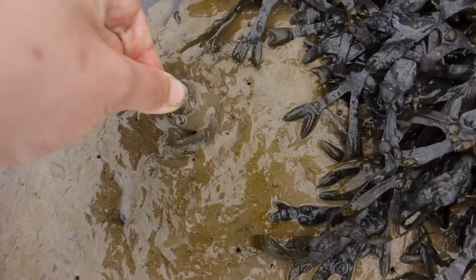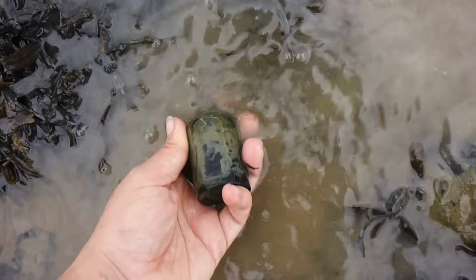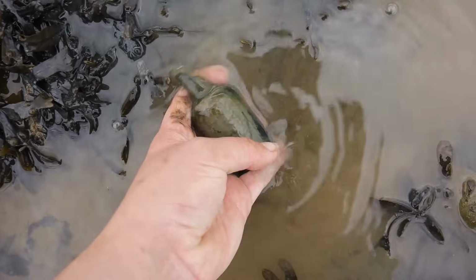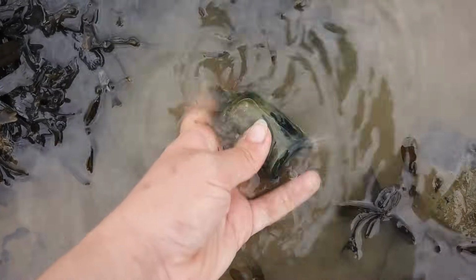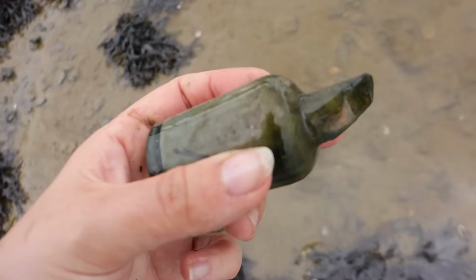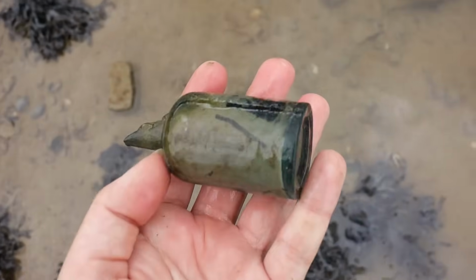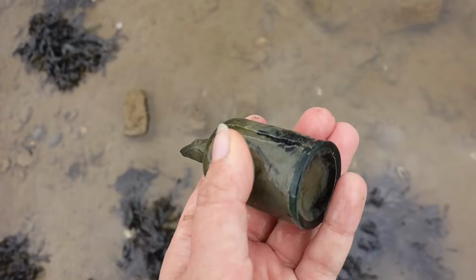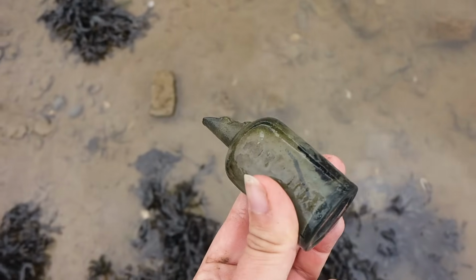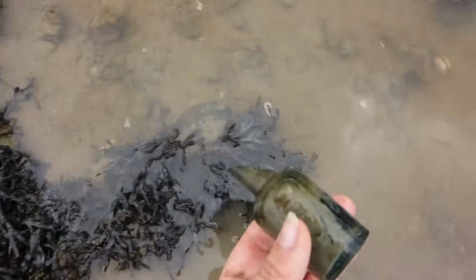I can tell the top's broken, but how much of it is there? Oh, the rest of it. Oh, that's a shame. It says something too. What does it say? I think it just says London. It just says London on the side. Oh, that's so almost a really lovely complete bottle. I'll shove it back into the mud. Okay, someone else wants that.